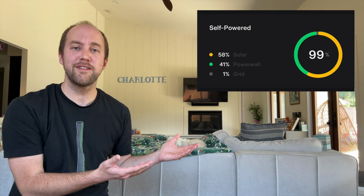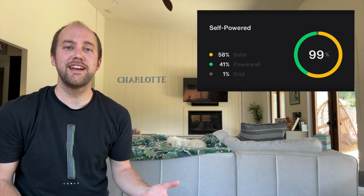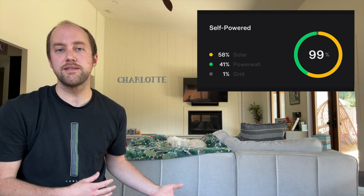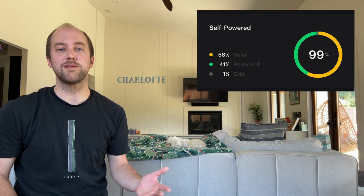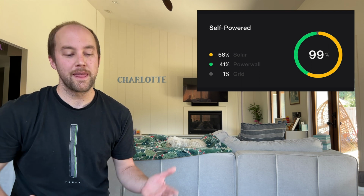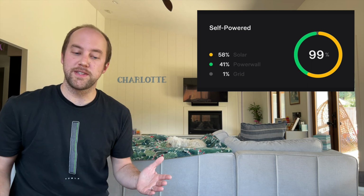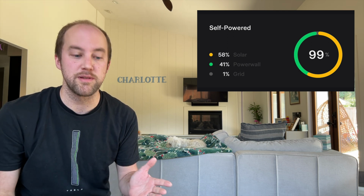The other interesting thing to look at here is our self-powered graph. I call this one a technicality. We're at 100% self-powered. It's showing 99% here. I halfway wonder if some of our items like the AC, when it turns on, gets the electricity a little bit quicker from the grid than from our batteries or solar, and that's why that 1% is there. Essentially, we don't have any grid usage on our graphs here, but it still shows that 1%. Anyways, that's a 58% composition from solar. That's up from 57% last month and 41% from Powerwalls, which is 43% last month.